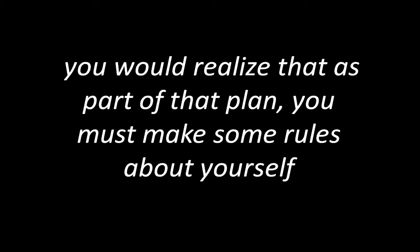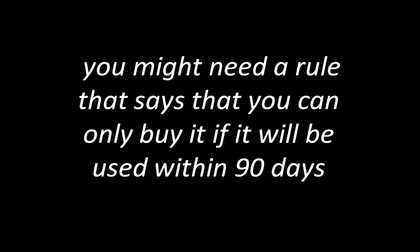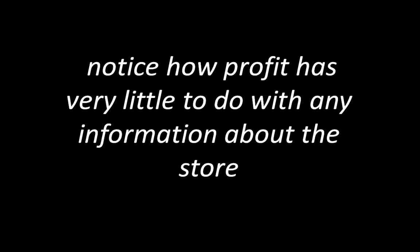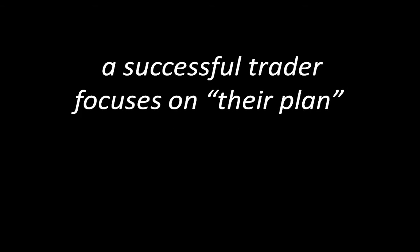You would realize that as part of that plan, you must make some rules about yourself. For example, you might have a rule to eat something before you go. If you like to stock up on things, then you might need a rule that says you can only buy it if it will be used within 90 days. Now notice how profit has very little to do with any information about the store and everything to do with the decisions you make. 95% of the traders in the world focus on the market. A successful trader focuses on their plan.